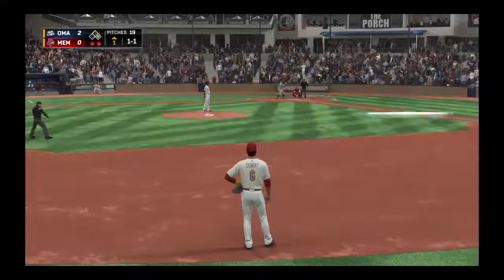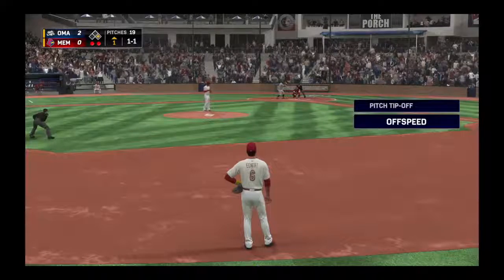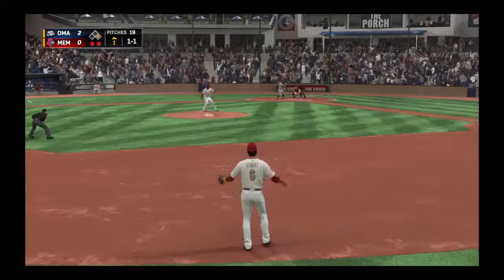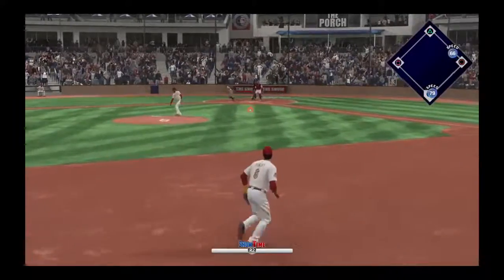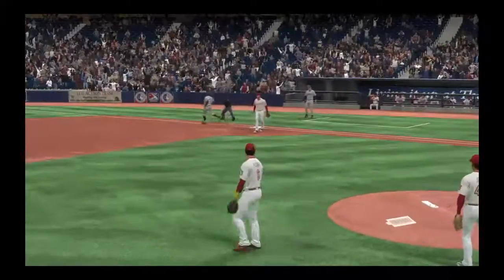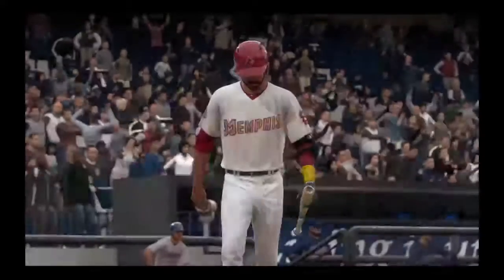Coming to the plate now, Isaac Jordan is back in the starting lineup for this one after sitting out last night's game. He's set. Here comes the 1-1. Chopped weakly to the left. Throw on to first gets him, and the side is retired. So it's 2 runs on 2 hits.